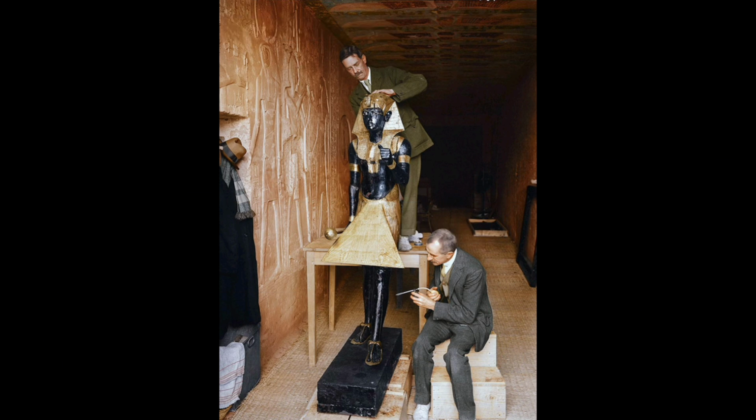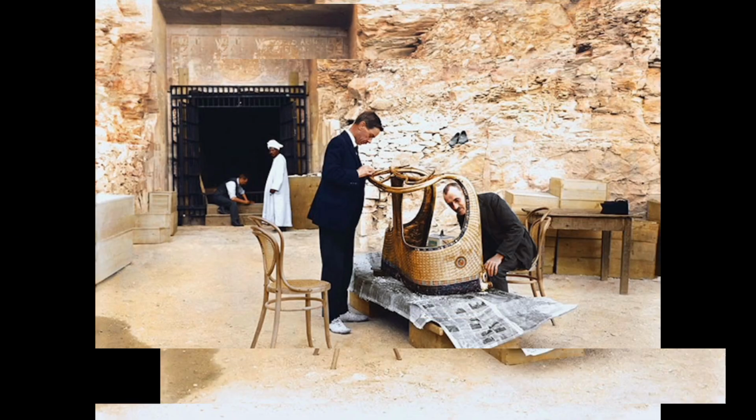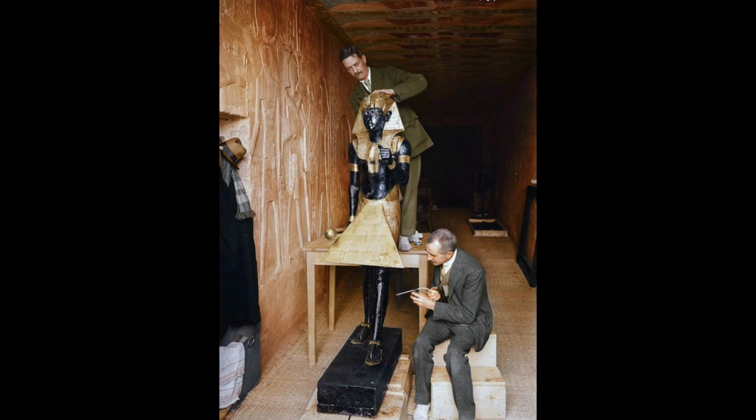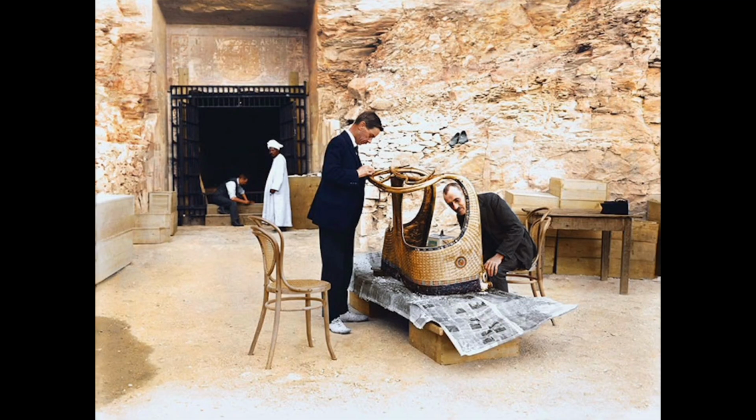In a laboratory set up in Seti II's tomb, conservators Arthur Mace and Alfred Lucas clean one of the antechamber's sentinel statues. Howard Carter, Arthur Callender, and an Egyptian worker pack one of the sentinel statues for transport. Arthur Mace and Alfred Lucas work on a golden chariot from Tutankhamun's tomb outside the laboratory in Seti II's tomb.